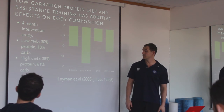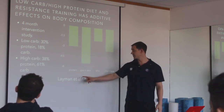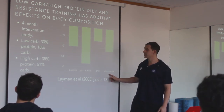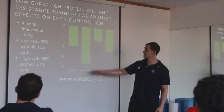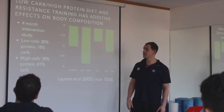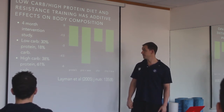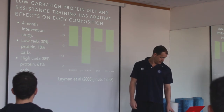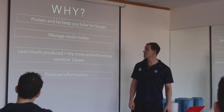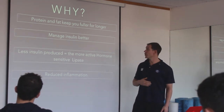Another study was taken by this guy Lehman, and he compared a protein diet without exercise, a protein diet with exercise, carbohydrate diet without exercise, and a carbohydrate diet with exercise. And as you can see, the best result comes from having a lower carbohydrate diet and a higher protein diet. It's pretty self-explanatory. Really? So why is this? Why do low-carb diets tend to come out on top?